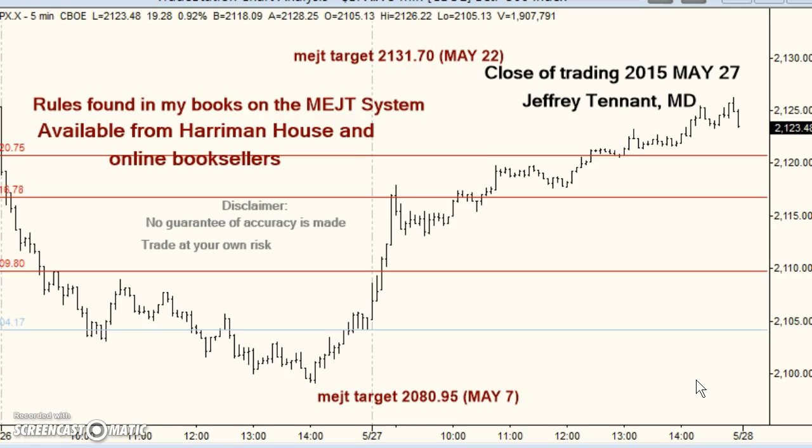I'm Jeff Tennant. My last call was that I was looking for a pretty sharp move up starting from the open, and that's what happened. I gave a few possible targets for the end of the move. Some of them were good support resistance levels, and they all printed.